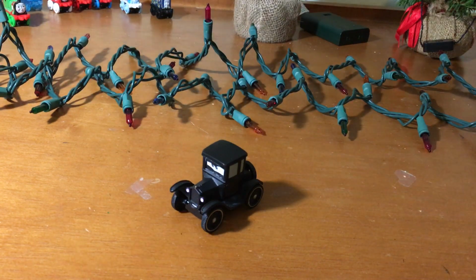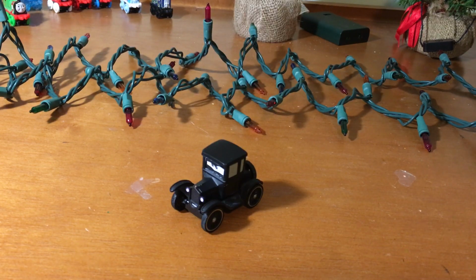Now, on to backstory about her releases and all. She got a release way back in 2006 to start off the Cars line nice and fresh. She was one of the first diecasts released. And she is my favorite townie, by the way. Which also, in my opinion, she's quite underrated. That's why she's my favorite townie. Or my second favorite townie.